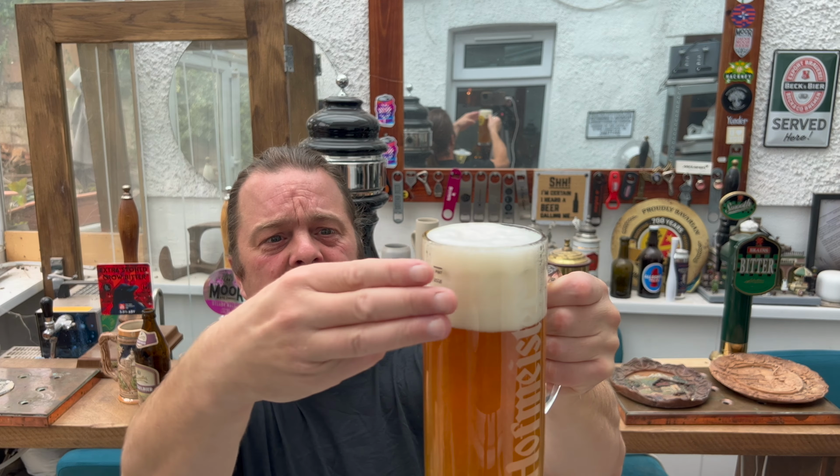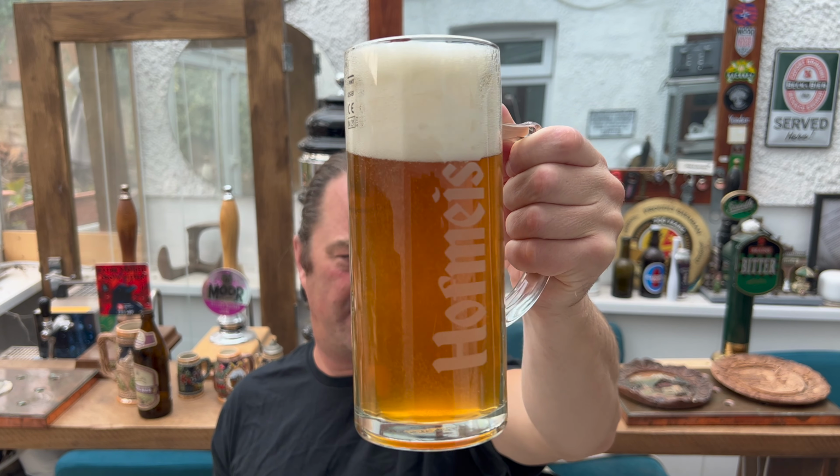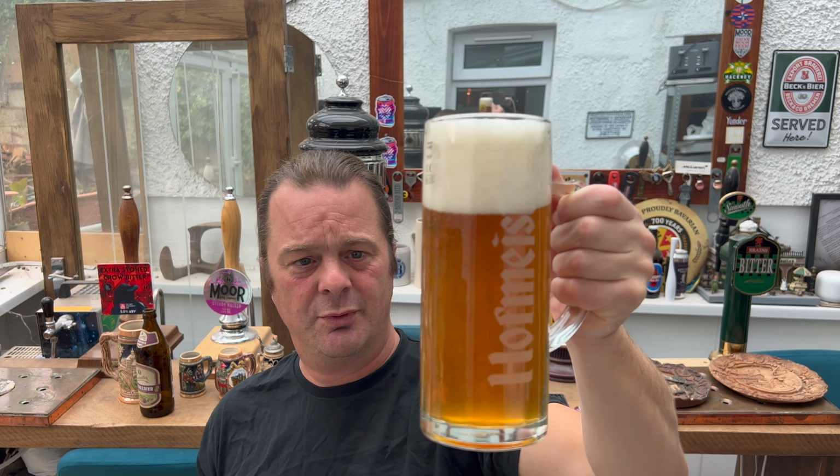But beer in the glass, and we've got a 3-finger white head. Good levels of carbonation as the beer is in the glass there. Nice and hazy, this one, really kind of unfiltered.